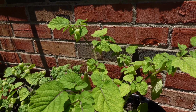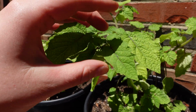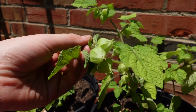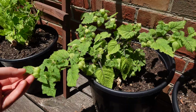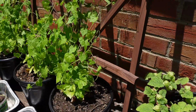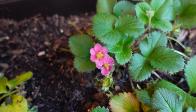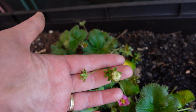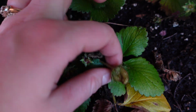Okay, so here are the ground cherries. They're doing really well. You can see all those balls. Those are the ground cherries. So I've got two here. We've actually tasted them and they tasted like pineapple. It was awesome. This is our other bucket of strawberries. And we've got some more flowers on there. We've got some more that are turning into berries right here. So hopefully we'll have a little bit more of a harvest on them.